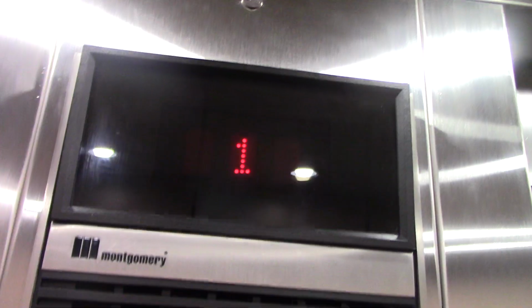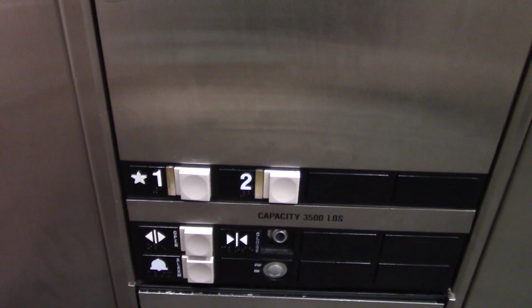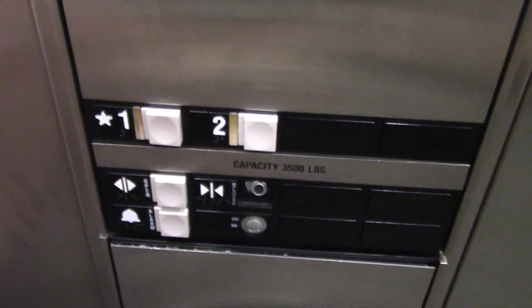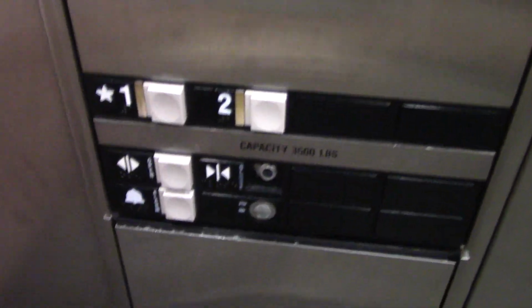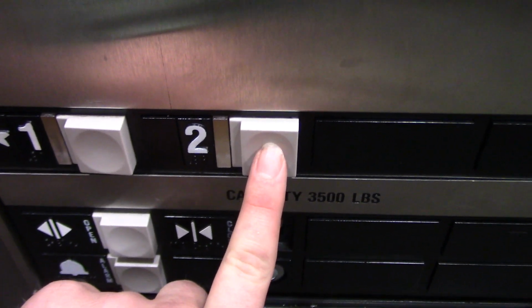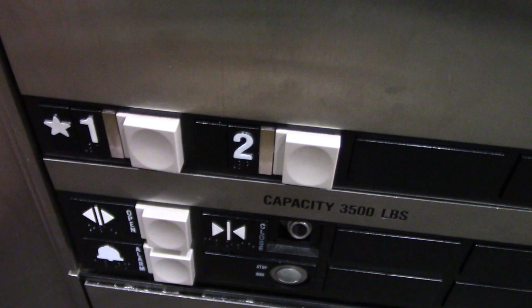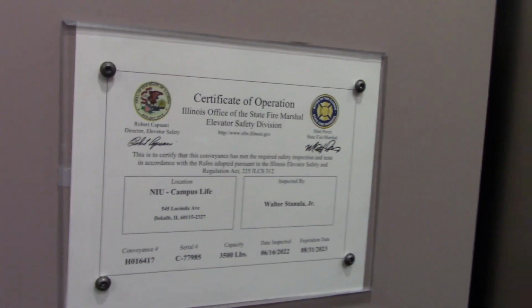And the fact that this elevator has the red dot matrix indicator and ADA buttons makes this Vector even more rare than other Vectors. So, to honor how rare Vectors are, we're going to take it for another ride, and this time we'll watch the buttons go out and the motor start up. It might also give it a jolt since that's what it did the first time I rode up. Oh, I almost forgot. There's your inspection certificate.